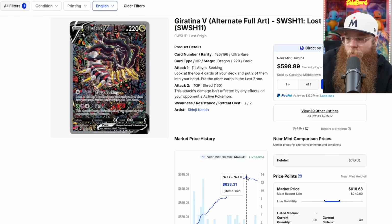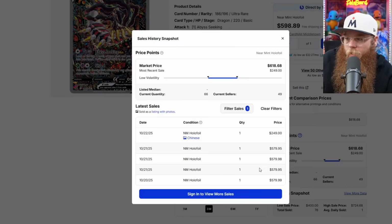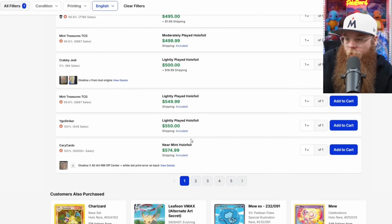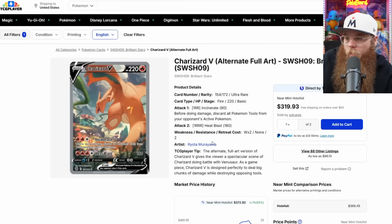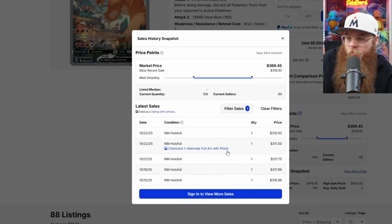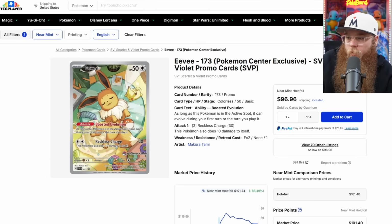The Giratina V was at $635. Now last sold $580. Pretty much all at $580. We can get this card shipped right now for $575. And then we got the Charizard V from Brilliant Stars. Got to $400. Now last sold $319, $317, $318.